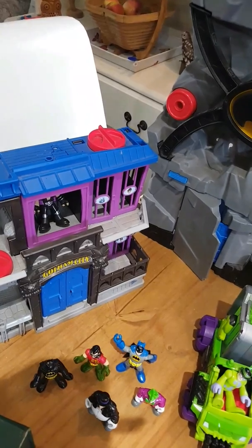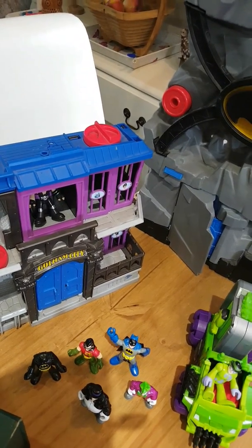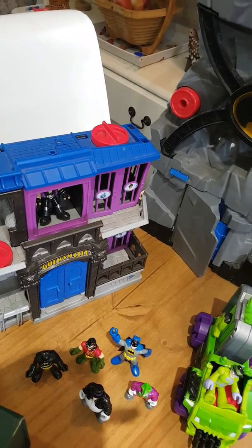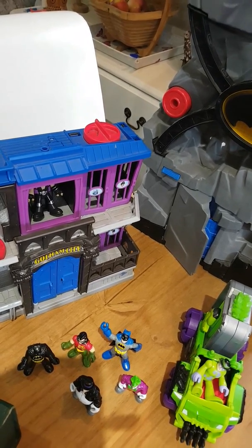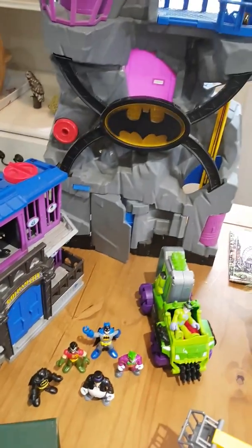Now, looking on Sold and Complete, and from what other people have been selling them for, I don't think I've got a problem at least getting 25 to 30 quid for this. Probably a little bit more. I'm not entirely sure.